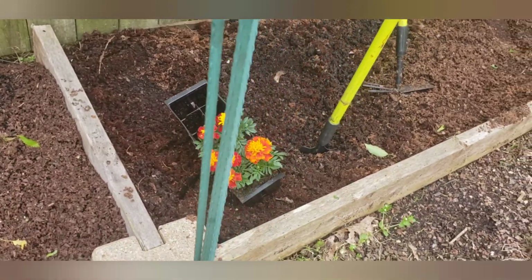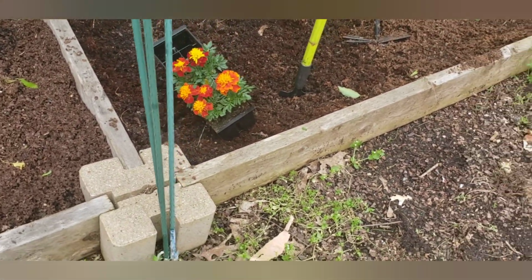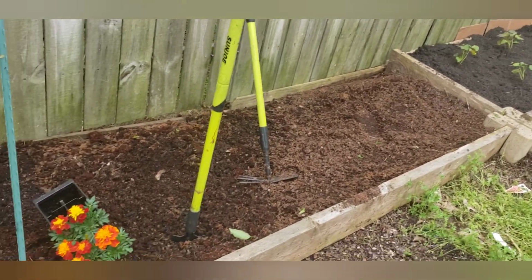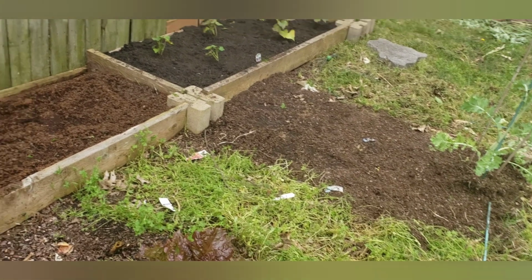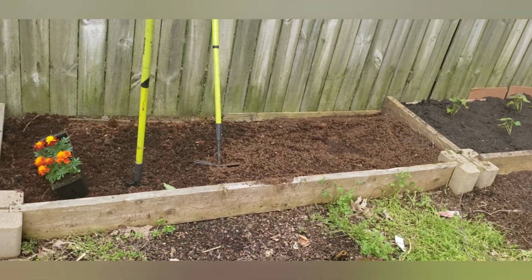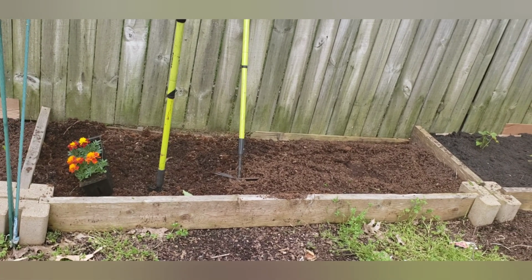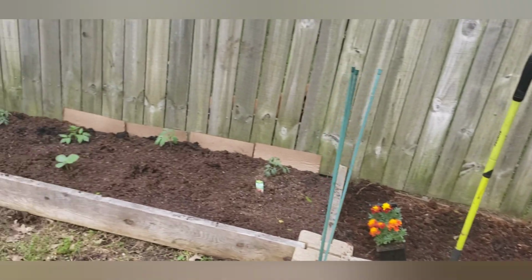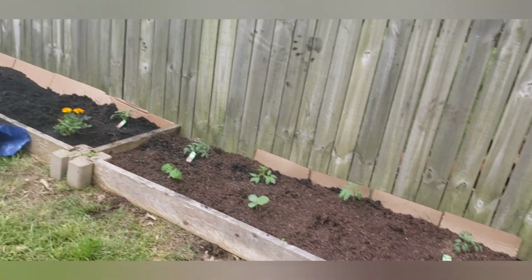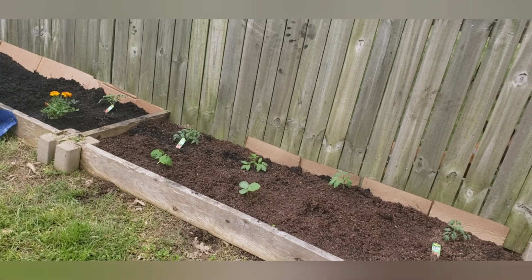I've got a couple more marigolds that need to go into the ground. I just don't know where I'm going to put them yet, so they're kind of just sitting right there. This bed is completely empty. It's going to be wildflowers. I have a bunch of different wildflower mixes. I'm just going to basically scatter in there and see what happens. But the theory is that flowers here, zucchini and squash plants here, and more flowers over there is going to help with the pollination of the squash.